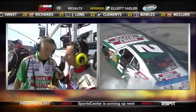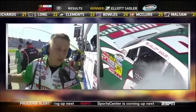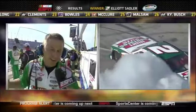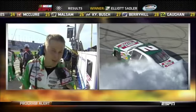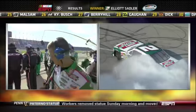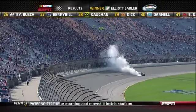Seemed like that final adjustment was the money adjustment. What did you guys do to make that car so good in the end? Well, we fought real hard all day to get rear grip, and then we started kind of hurting the front. We kind of went back on some of that stuff, and it worked out perfectly. So real proud of Elliott and everybody. Congratulations. Elliott Sadler in victory lane.